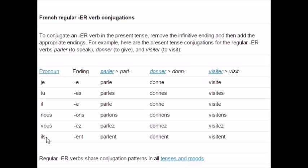And ils is a plural form. It doesn't mean they, all the boys, although it can. It just means they, and it's masculine. Now, that's another thing about French, this distinction between masculine and feminine, and we'll do that in another episode. But just know that there's ils, I-L-S, which means they, and elles, E-L-L-E-S, which is they, plural, but with the S at the end, it is specific to a group of just women, or talking about those plural feminine things.